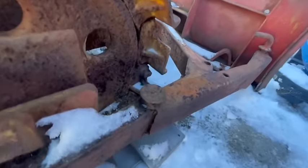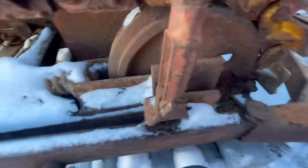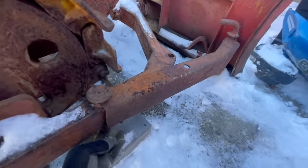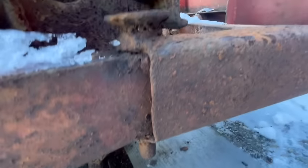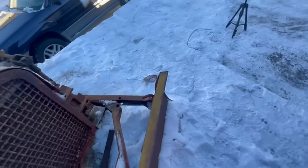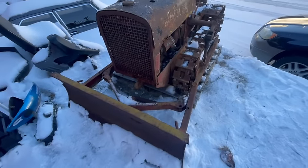All right, enough talk. I think what needs to happen here is, I'd love to get the blade off, but I don't know if that's gonna happen. I'll give it a shot. I'd say those are probably in there pretty good. So somehow or another, I'm gonna try and move this. It's probably not gonna go well at all.